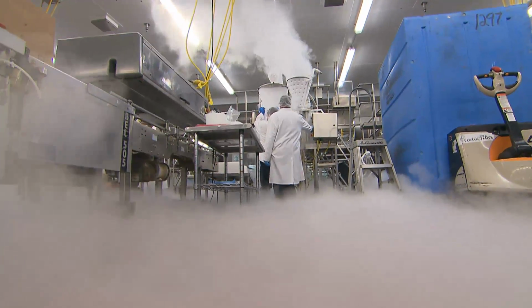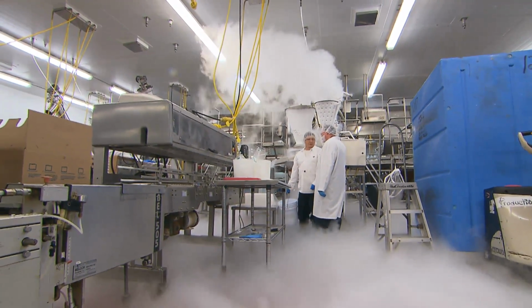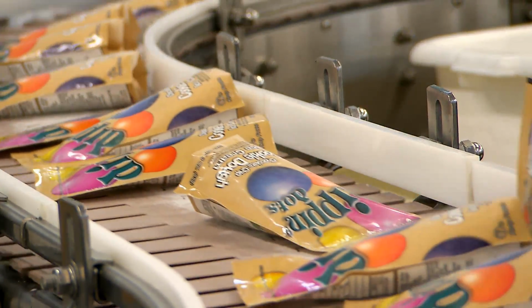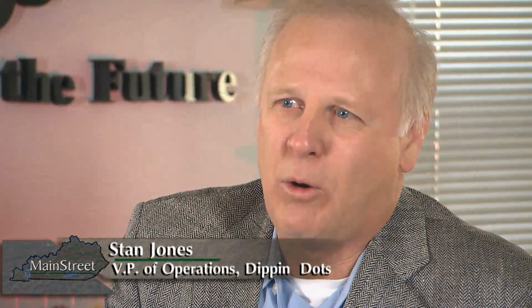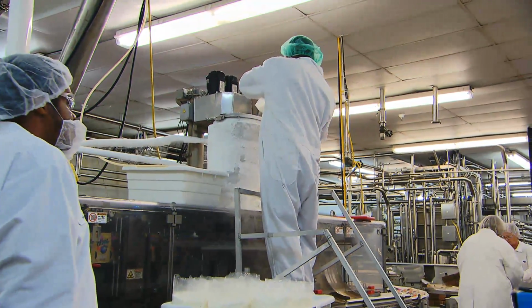It's a challenge to come up with the next great idea. You know, what are you going to do to top the original Dippin Dots idea? This is our 26th year in the business, and we're always looking for that next new product, new flavor, new idea, new way to market the flavors, new way to market the products. It's just an ongoing challenge.